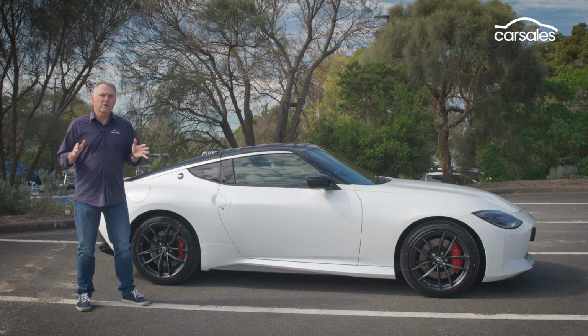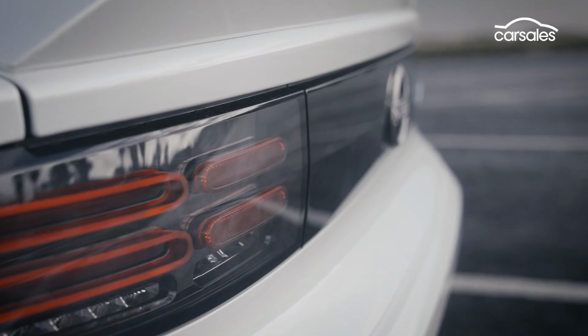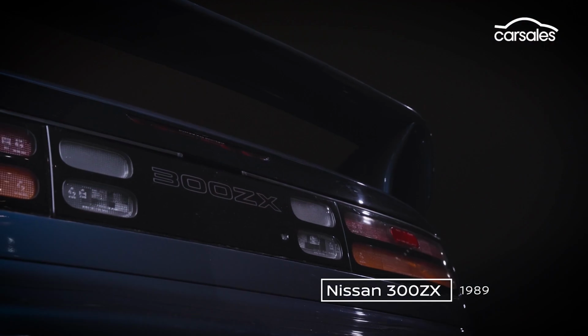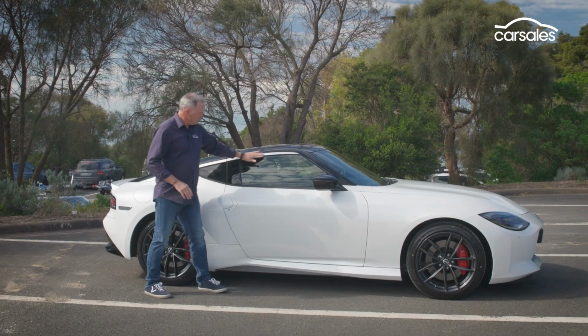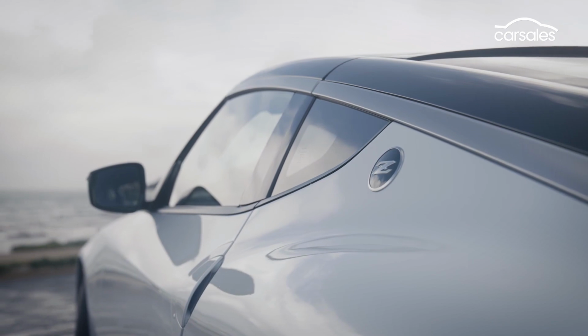There's no doubting the retro influences over the exterior styling of the new Z Coupe, definite feeling of 240Z there. The tail lights come forward a bit in time. They're meant to remind us of the 300ZX from 1989, and this silver accent that comes up the side here, that's supposed to remind us of a Japanese samurai sword.